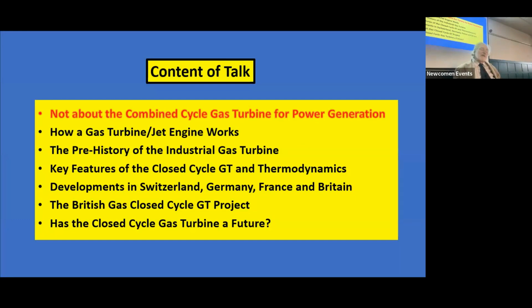And then I'll start moving on to the real subject, which is the closed cycle. But I have to explain how a gas turbine works because I'm fed up with people saying it's bang, squeeze, pop, and so forth. It isn't anything like this. You need to understand how the gas turbine works, otherwise you won't understand how the closed cycle gas turbine works. There's some prehistory about the industrial gas turbine, and I'm glad that there's one gentleman who came along tonight specifically to hear about that.